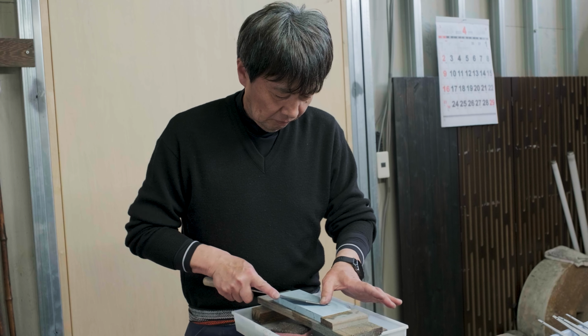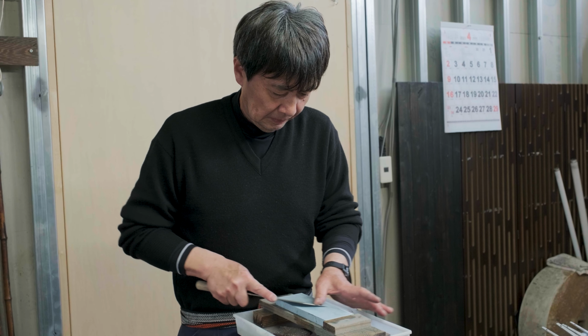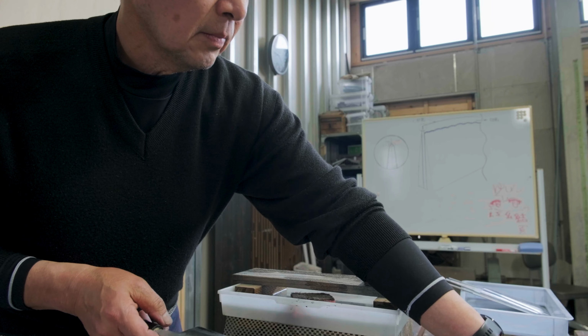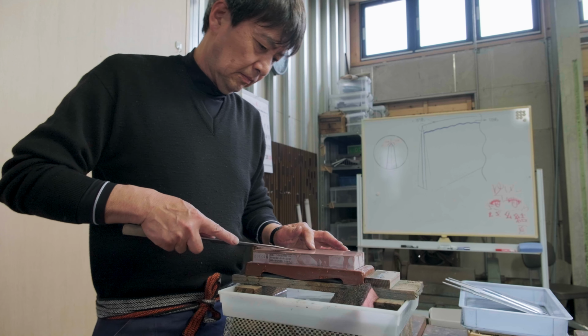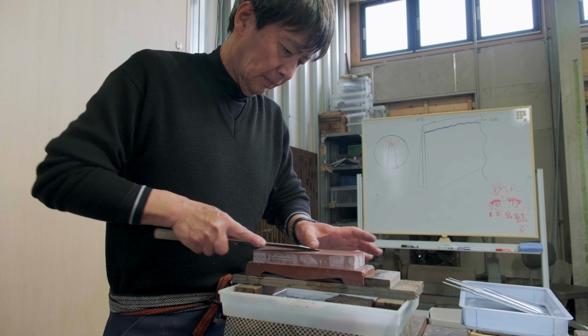Koji Masutani-san gave us a sharpening demo, so it was really cool to learn right from a master Japanese sharpener just what you want to pay attention to while you're sharpening a knife. After our sharpening demo with Masutani-san, we headed back to the showroom where things were starting to get busier, more and more customers were coming in.